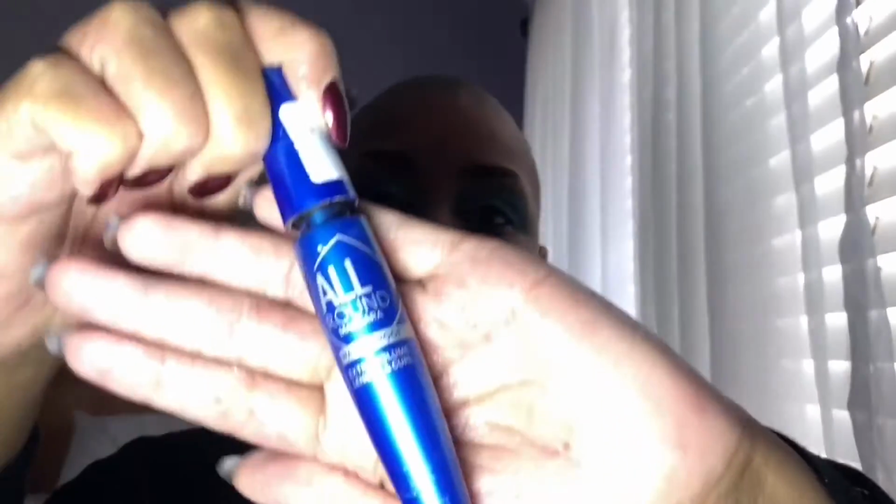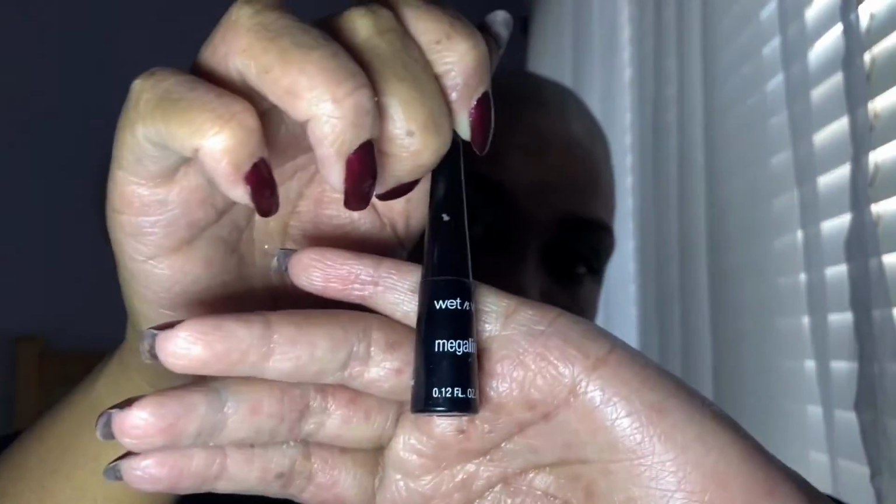Next, I'm going to go in with some eyeliner, but before I apply my eyeliner, I like to apply some mascara because my eyelashes tend to get in the way when I apply my eyeliner and everything's smudgy and it's a mess. So I'm using my Catrice All Round Mascara. Next, I'm going to apply some eyeliner. I'm using my Wet n Wild Mega eyeliner. It's a liquid eyeliner.